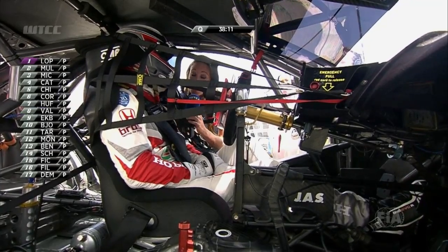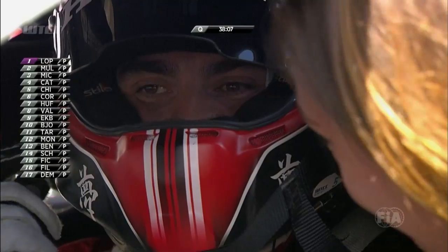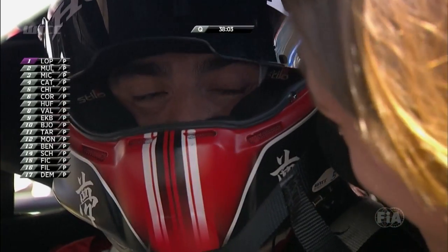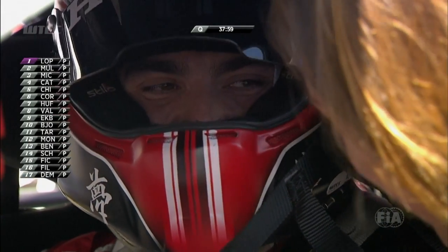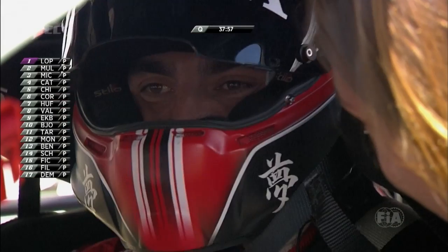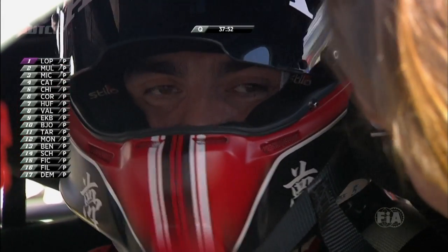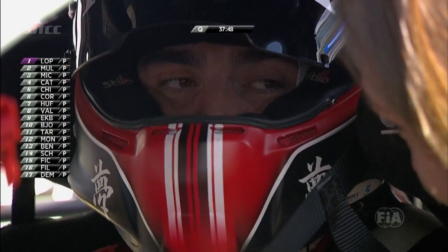Good stuff. And on the whole, you're feeling pretty positive then? Yeah, there is the confidence. The car balance was okay. How positive are you feeling? Yeah, it's always exciting to be here. I mean, I feel confident within the car. So yeah, let's see. Aim is to be within the top 3.